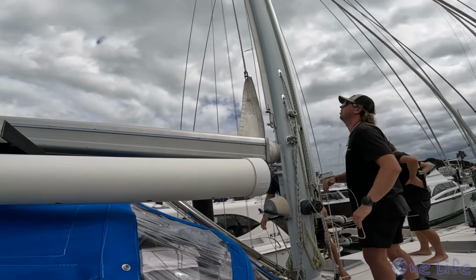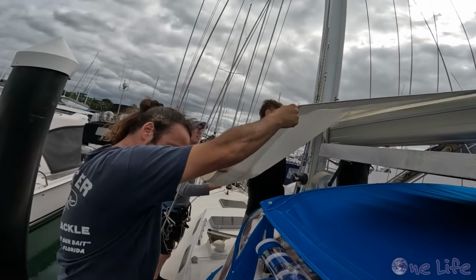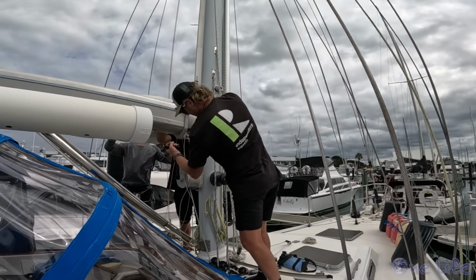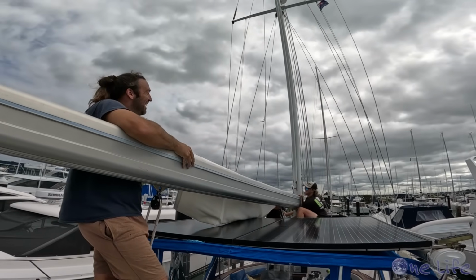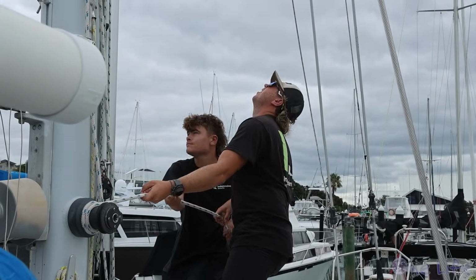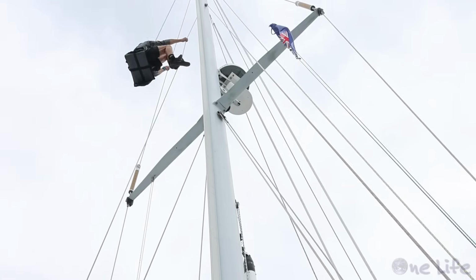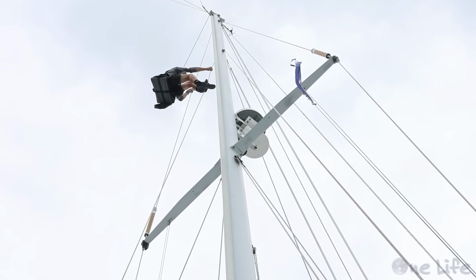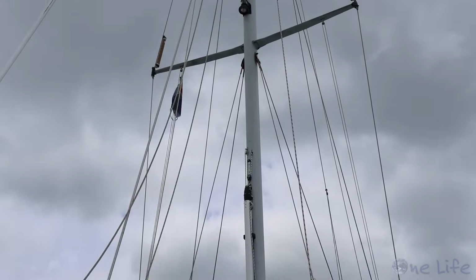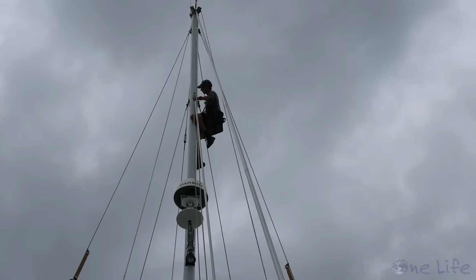The guys from Independent Riggers came out to help us remove the mainsail from the boom so we could take a closer look at our furling system and try to figure out why it was so tough to hoist up and furl down. To give the rest of the rigging a full inspection, they hoisted Jack up the mast.